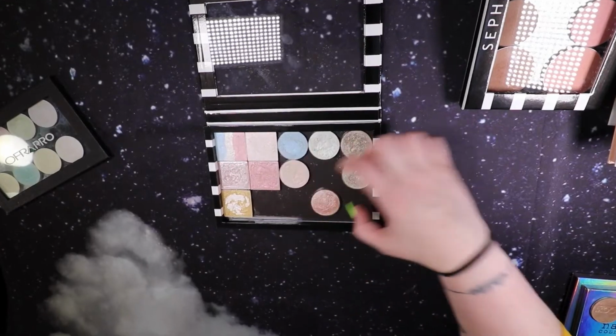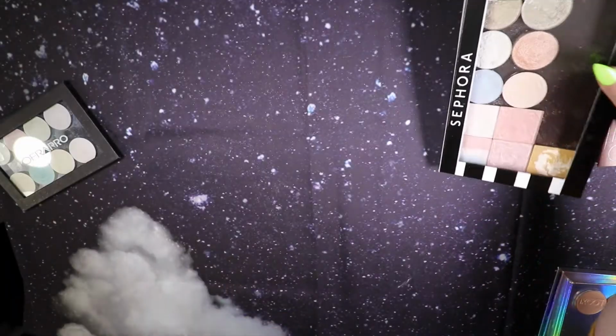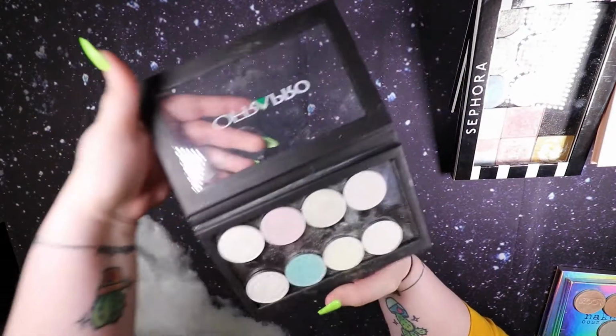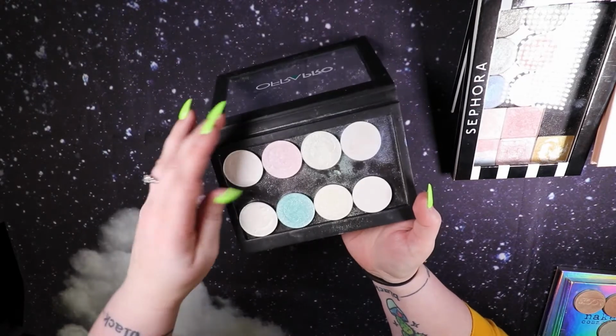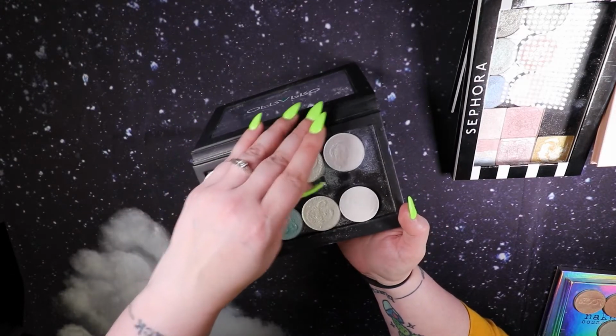Let me go ahead and move you over here with your friends. Much better. I feel good about that. My keep pile is getting too large, guys. I'm so sorry. Okay, last but not least, these are all Davina highlighters. I really love all of them. Let's swatch them so you can see. We'll do Marina, Delirium, and Rapture.